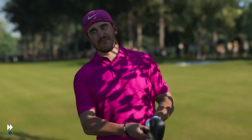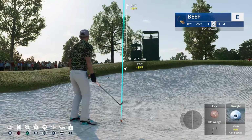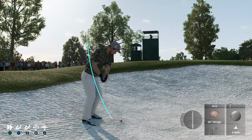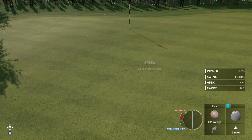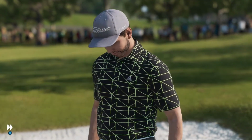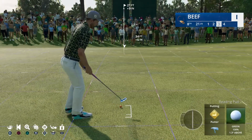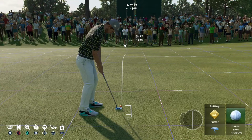Okay, sensible play right there, and that one on deck. Gonna have to accelerate through the sand here to give this enough carry. Not an ideal result. They're hoping to maybe get this close. It is on the green, but not where you want to be. Let's bring in Notah Begay III for a look at birdie.